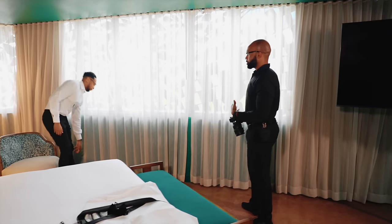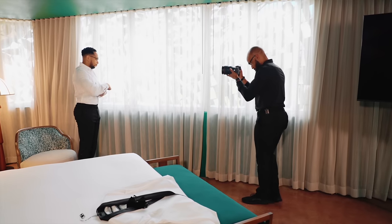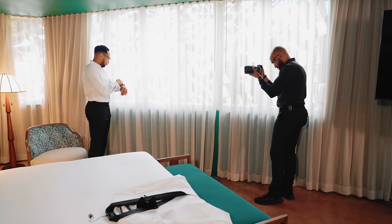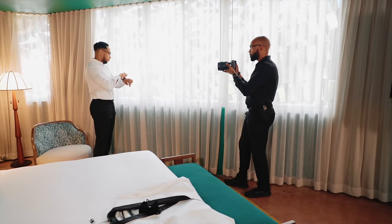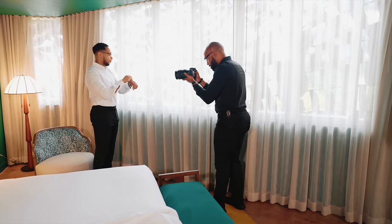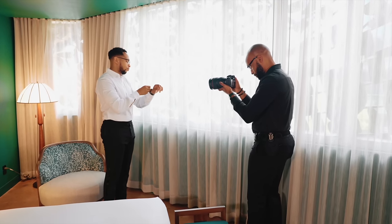Cool. So I'm just gonna kind of get you just kind of fixing up yourself, fixing up your watch, putting on your imaginary cufflinks. Awesome. And then again, I'm framing, so I might do different sections of his body. So right now I'm just doing his top half. I'll close in and just do his torso section. So pretty much the bottom of the neck to maybe the top of the belt.